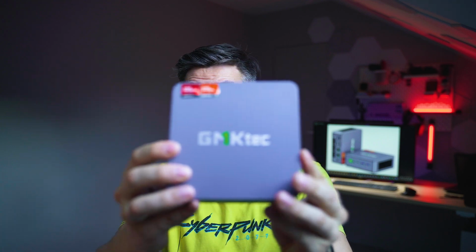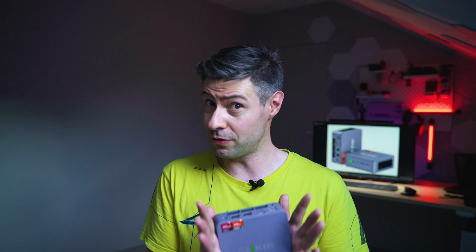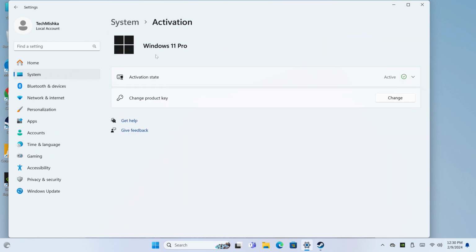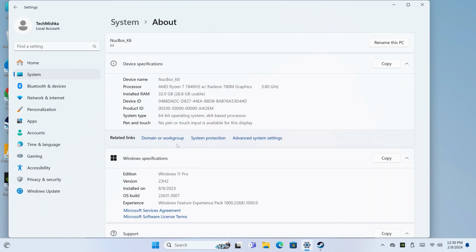I say most of them because you can buy the K6 in a bare-bone version, which would mean there's going to be no RAM and no storage inside, and that means no operating system because there's nothing to deploy it on. On the other hand, buying an edition with RAM and with storage is a lot more reasonable because you're pretty much getting your Windows 11 Pro license for free, and in my opinion that's quite a big deal.